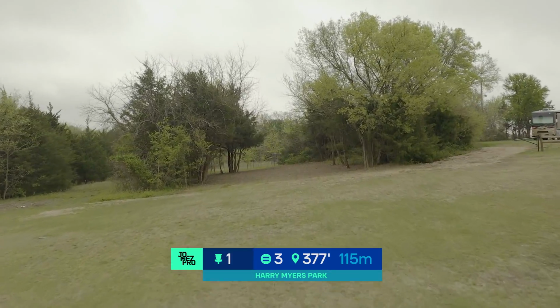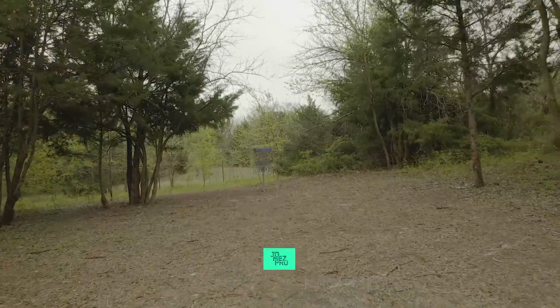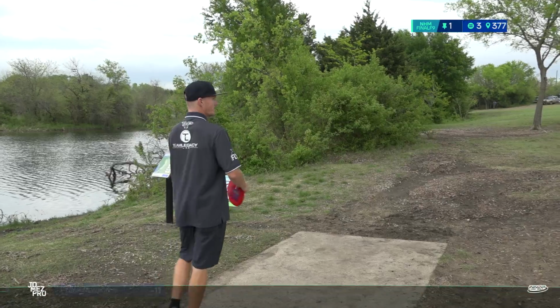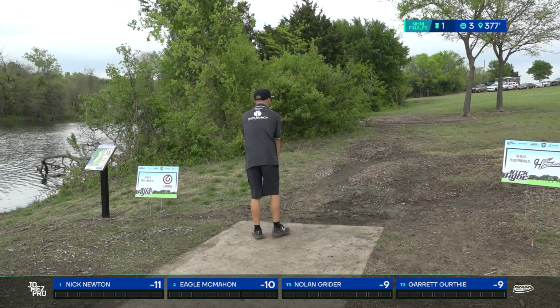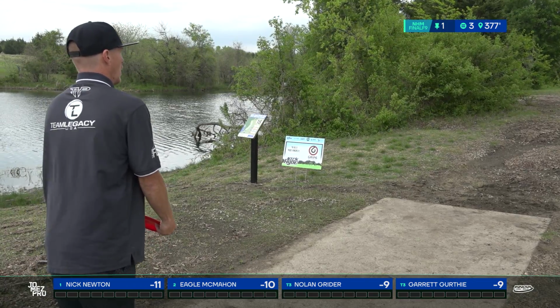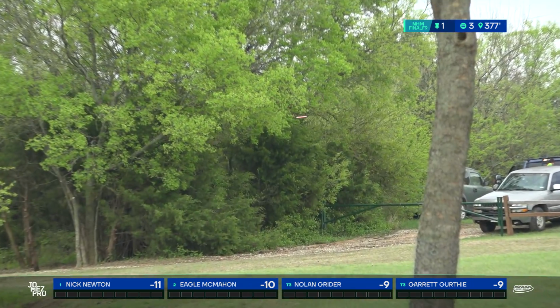Hole 1, par 3, 377 feet. This is playing as the second most difficult hole on the course. So right away, the Harry Myers is showing its teeth. Yeah. So the play here is you see obviously those 2 guardian trees on the right, and then there is just nothing but shul on the left. And if you happen to get aggressive and turn it over, there's OB parking lot, as you can see, where he's actually kind of flipping towards this.